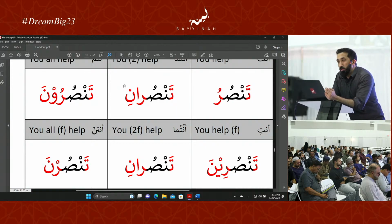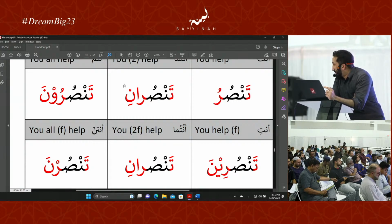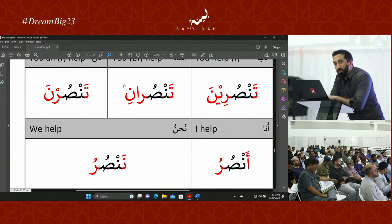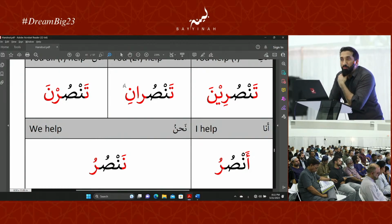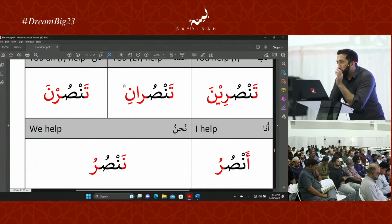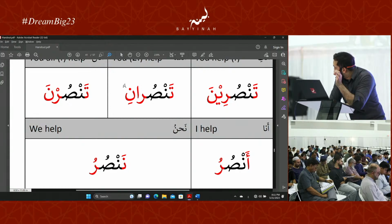Tansurani, light and lightest, what are they? Tansura, Tansura. Tansuruna, light and lightest. Tansuru, Tansuru. Tansurina, that's just one girl. Is that enough for them rallying and not letting the noon go? It's not enough. So what's the light version? Tansuri, and the lightest version is also Tansuri. Just get rid of the noon. Tansurani, light version. Lightest version. Tansurna, light version. Tansurna, lightest version. So I want you to put a little X in Yansurna and Tansurna so you don't forget that. They don't get changed.